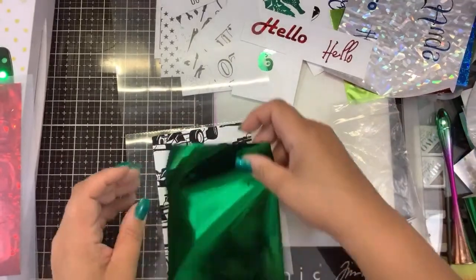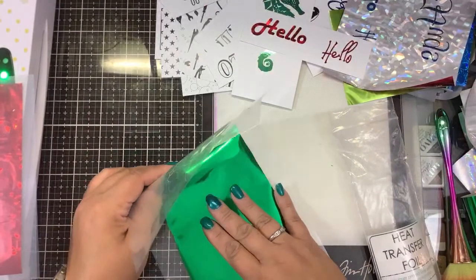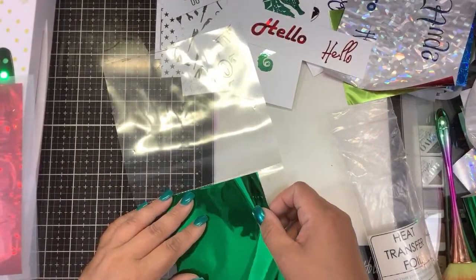So we'll do the same design, one in plain and one in holographic or designer series foil, and we'll see which one comes out better here.